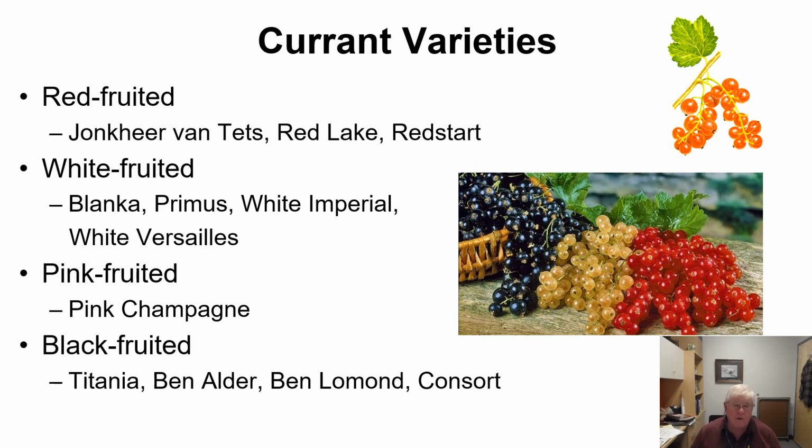As far as varieties, the red-fruited ones, Jonkheer van Tets, Red Lake, Red Star are 3. The white-fruited include Blanca, Primus, White Imperial, and White Versailles. Pink-fruited currants, Pink Champagne is the one I'm familiar with. And then in the black-fruited, we have Titania, Ben Alder, Ben Lomond, and Consort.